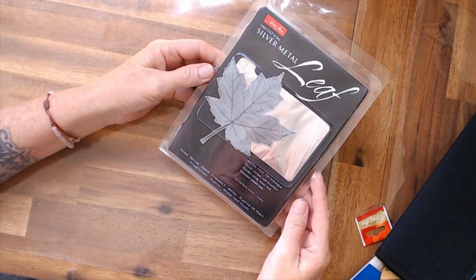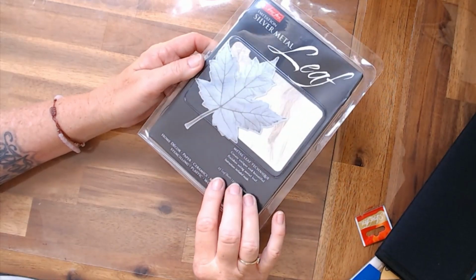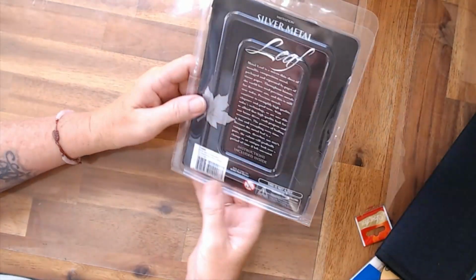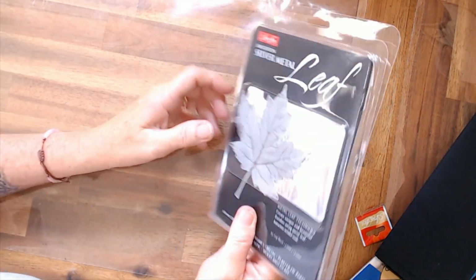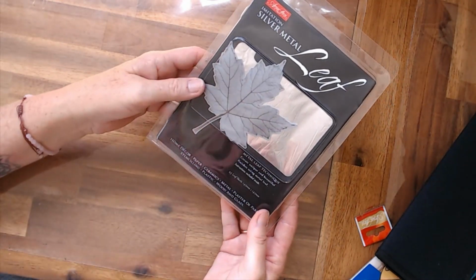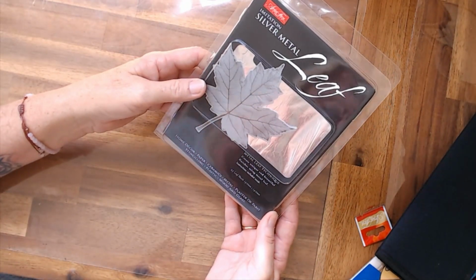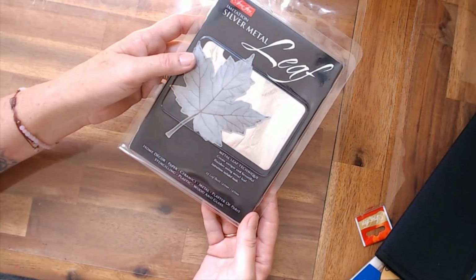I also got this silver leaf. It's imitation silver. I know that some of them do have real silver in them, but this is basically for what I was going to do with a video coming up, and you'll see that it's very similar to gold leafing and all that sort of stuff, and you can crush it up as well. Yeah, it's just so that you can get that real silver look rather than using a pen or whatever.